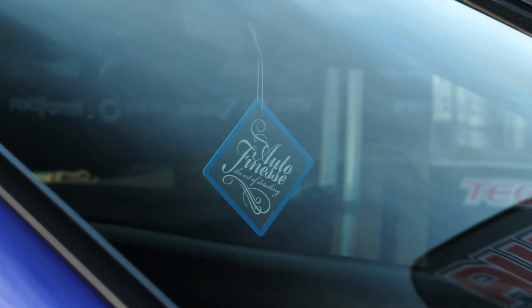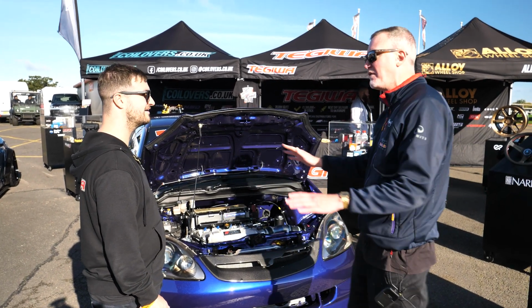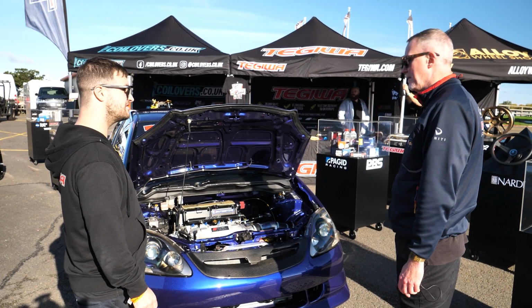And they did inside the engine bay. They did, because it's all painted inside as well. They did everything with the polish, bless them, and it looks lovely. No, I'm well chuffed with it. So let's have a look inside.